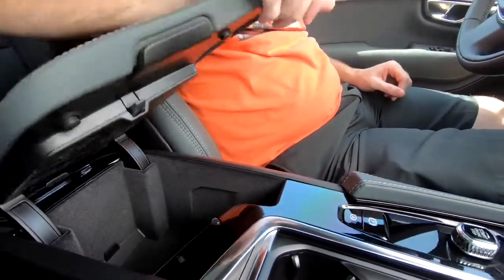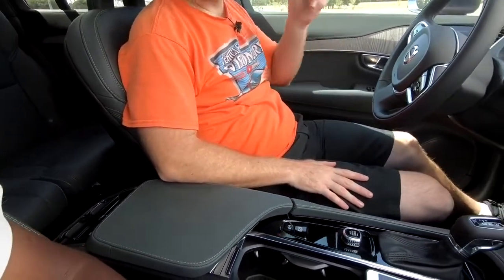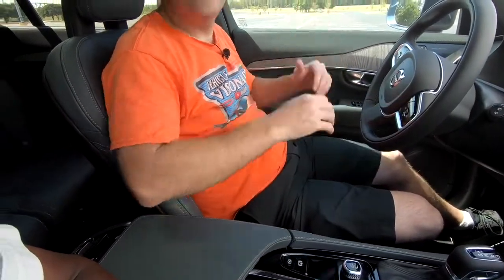But obviously one of the main features people are going to want to know about is, how does this car drive? Or should I say this crossover? Man, I like giving the YouTube correction Nazis something to work with. It's not a car, I know that. You don't have to tell me down in the comments.